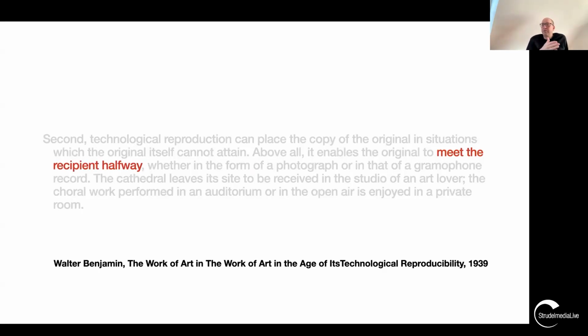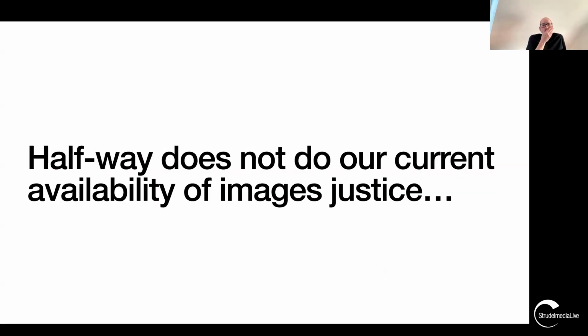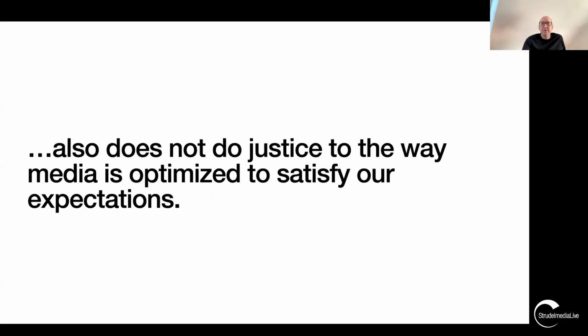And this halfway, compare it from 1939, where you had the first journals which had copies of artworks. Compare it to where we are today, where you have practically the whole visual library of the world in the palm of your hand when you look into your phone. These are different measures of meeting the recipient halfway. So halfway does not even do justice to our current availability of images. We expect things to be available, to be at the palm of our hands.